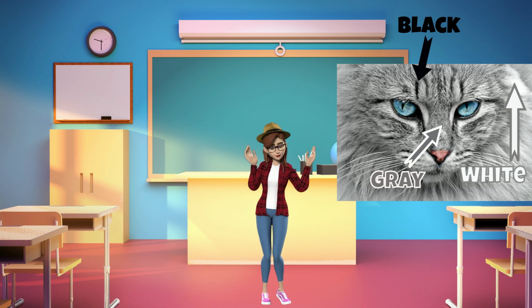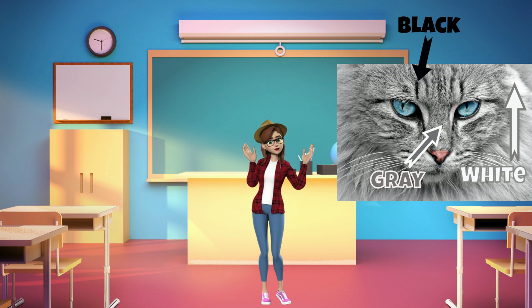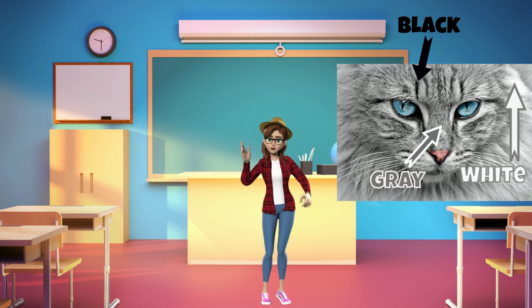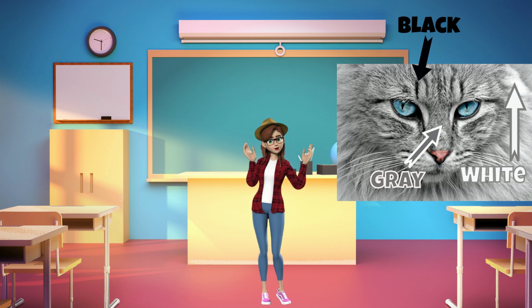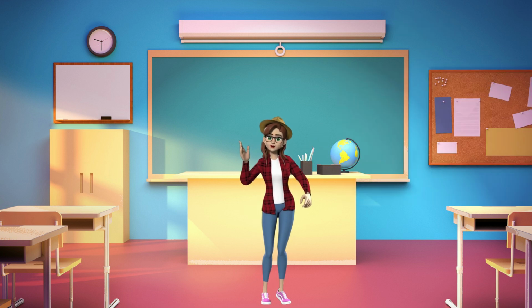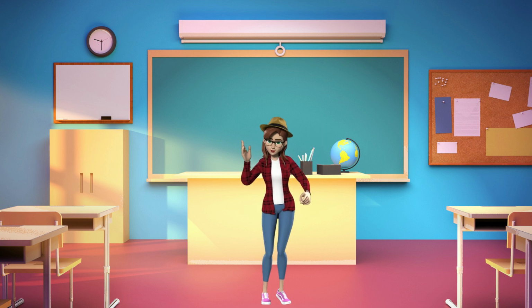Now, take a look at this beautiful kitty cat. The kitty's fur is gray. The kitty also has some black lines of fur and some white lines of fur. I think this is a great photo of how black, white, and gray look when pictured together. I just love this picture. Well, I think you get my point. Gray is a color somewhere between black and white.